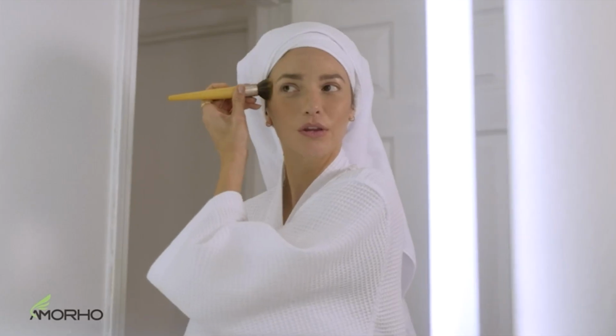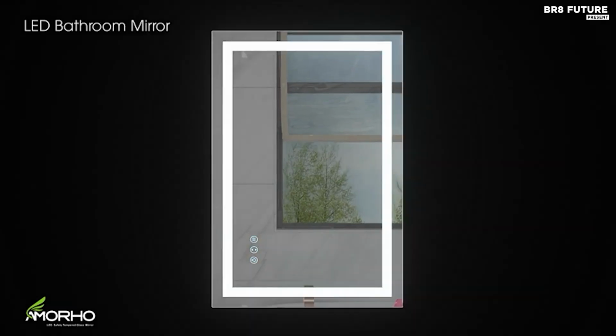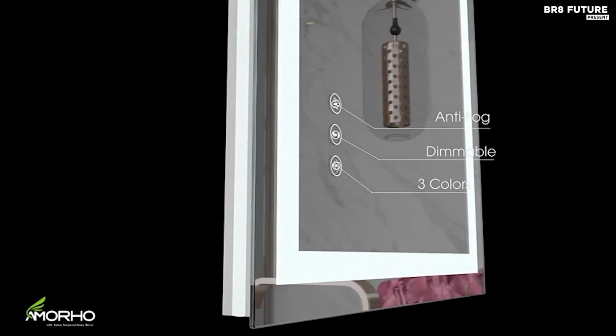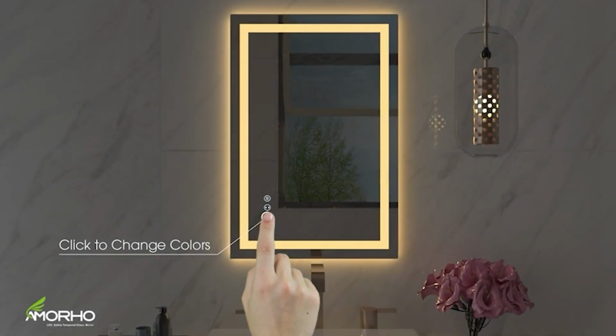Fears of shattered glass are merely illusions, for this mirror is forged from armored glass, strong, unyielding, and virtually indestructible. Even in its rare moments of fragility, it defies convention, breaking without shattering into dangerous shards. Safety personified. But it doesn't end there.